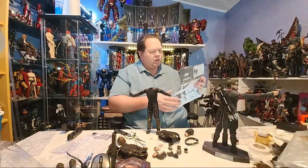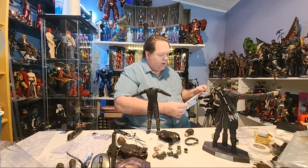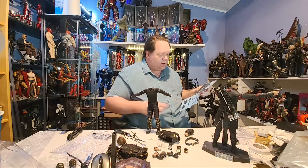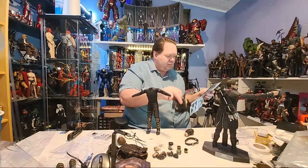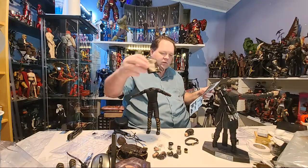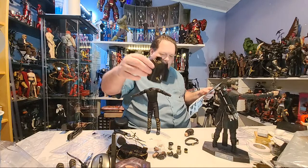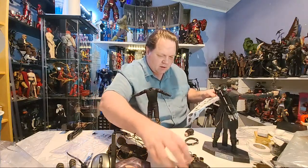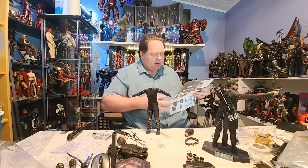So look at the instruction manual again. Bend the arms backward, unzip the vest to the side, move vest in the direction as shown. Indicated parts are non-attached. Don't try to take off. Talking about the little knife pockets he's got here, or throwing stars, or whatever they are. Don't try to take those off, it says. This is all the Hawkeye pieces there.